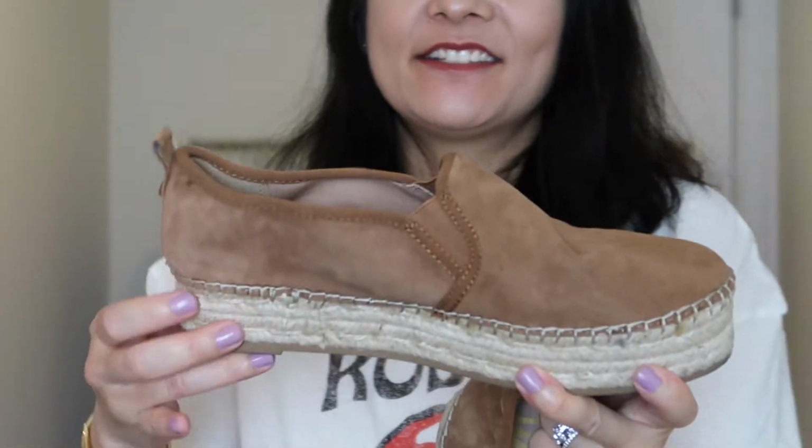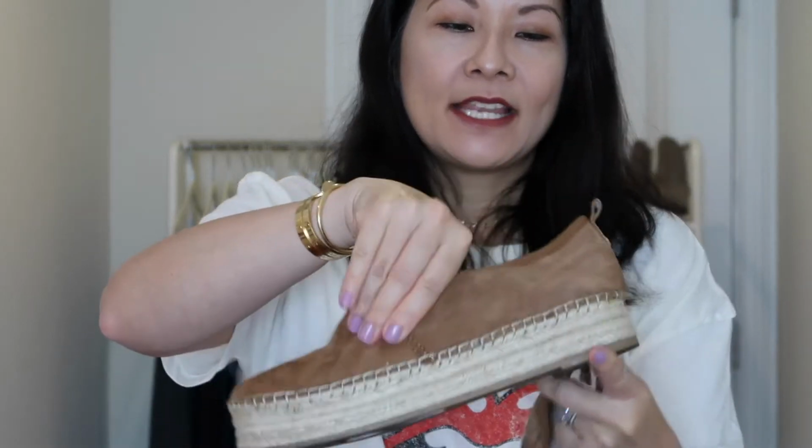And look at these. These are super fun, especially for warmer months. They have an espadrille bottom here, and it's kind of a slip-on style of sneaker upper that's suede, and it has the gore in here. And Sam Edelman, as you all probably know, is really nice because it tells you the style. So this one is called the Karen.